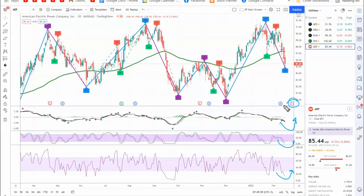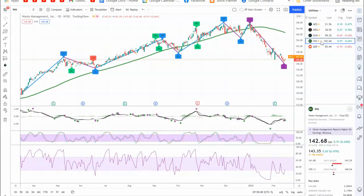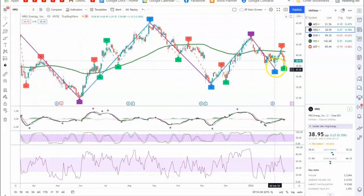I want to add a utility stock, an energy stock. These are the 5 I chose. AES looks like it may come up soon. Waste management looks like it might flip soon. Duke, same thing, might flip. I'd be cautious about these little short-term swings. It looks like it's very volatile. Zigzag doesn't know what it's doing. That means it might think about going up, but then look, the last 3-4 days down.